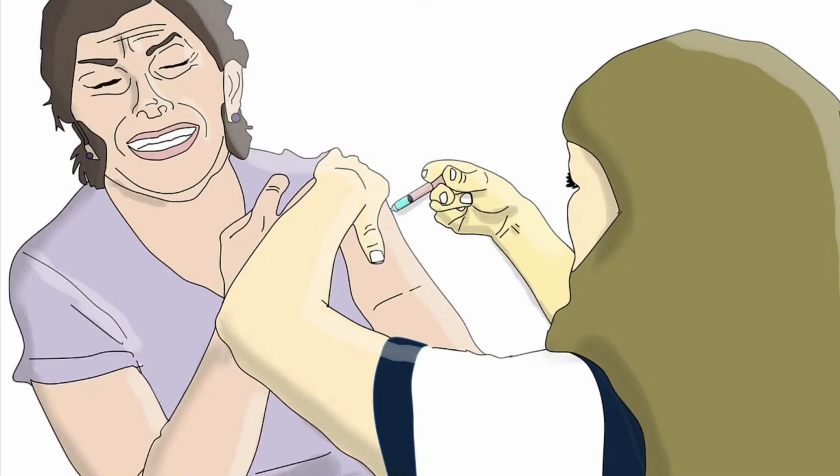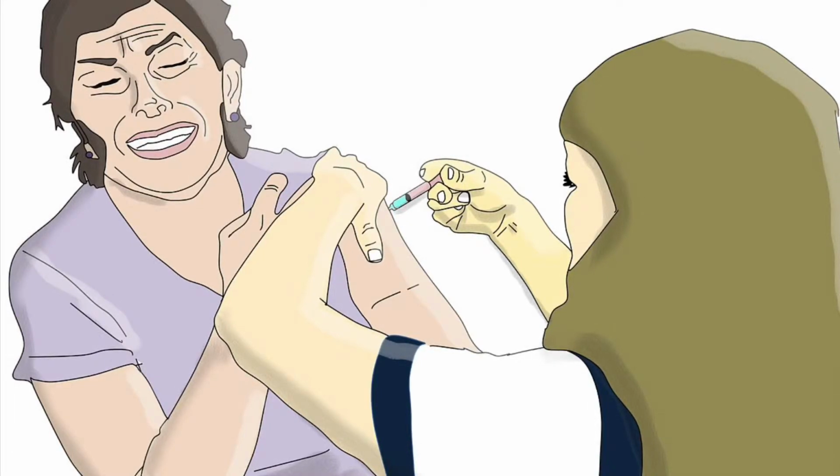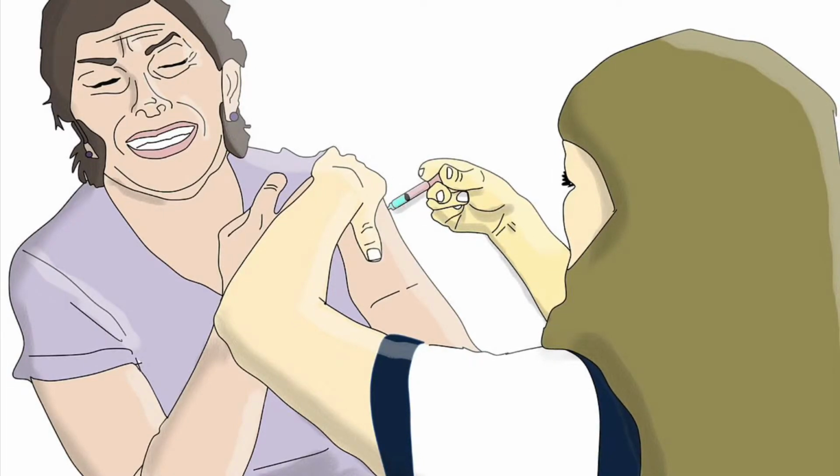Delayed return of conception after stopping the drug. Risk of osteoporosis, which means your bones are weakened, fragile, and easily breakable. So, you should return to your doctor if there is excessive weight gain, heavy bleeding, or headache in order to change to another type of contraception.